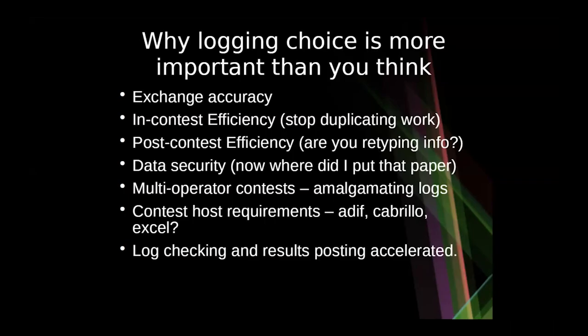If you've got multi-operator stations during a contest, it absolutely is a godsend to have a decent program to amalgamate all those logs afterwards. And then also contest host requirements. Some contests ask you to submit ADIFs or Cabrillo logs, maybe just Excel files. What do they need? It also assists when the log checkers go through and make sure that your logs are looking correct. A lot of the logs are being checked more and more by scripts and by computer.